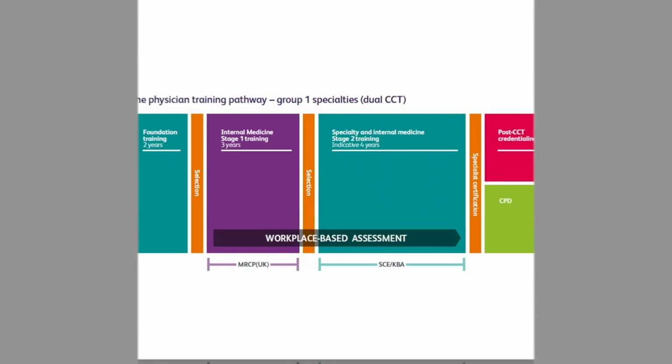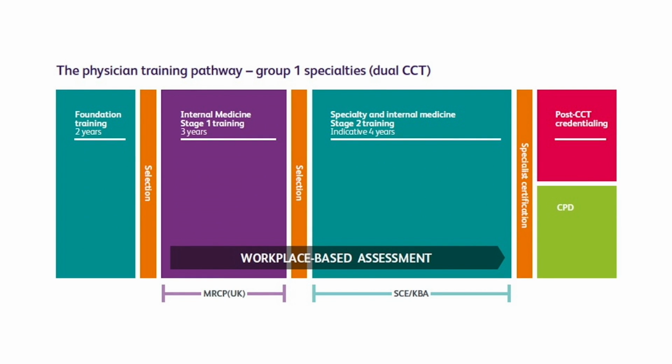In the new IMT programme, the majority of trainees will go through 3 years of training after their foundation programme. They will then face competitive entry into Stage 2 training. This is expected to last for 4 years and will still contain elements of internal medicine training within it. This is the pathway for Group 1 specialties, in which trainees will obtain dual accreditation for both internal medicine and their specialty. It is expected that most trainees will progress through this route.